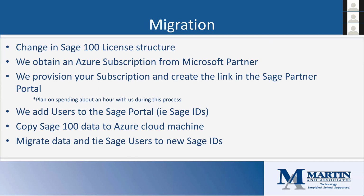And then begins a process where we both load the site, tie the site to your Sage account, and start getting that site ready. Because it's all cloud hosted, you basically have a lot of confirmations. It's very email happy. So I do have a note on this step. Plan to spend about an hour with us going through all the different confirmations, going through all the different checklists, creating the accounts, creating your account as an administrative end user.